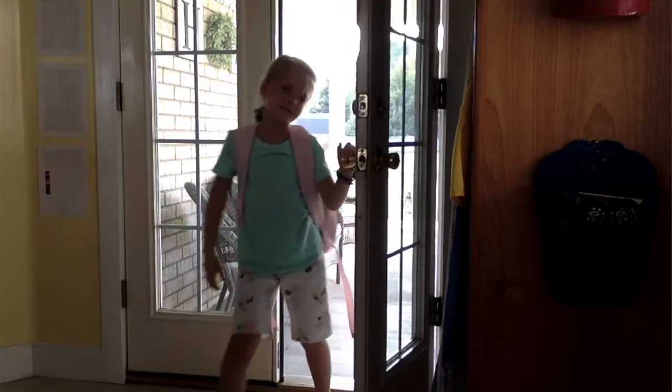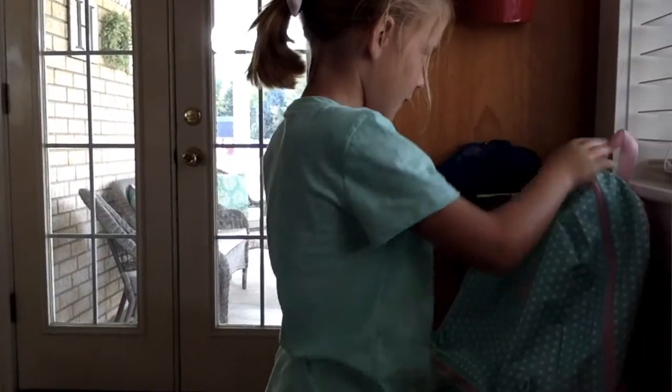That means tons of stuff coming home every day and flowing out of backpacks and onto floors. There are so many ways that we can combat all the paperwork that comes home from school once school's back in session. Today I'd like to teach you my simple 3-step process for dealing with paperwork after school.